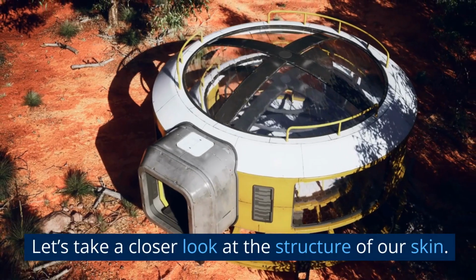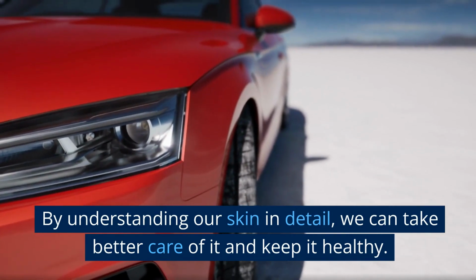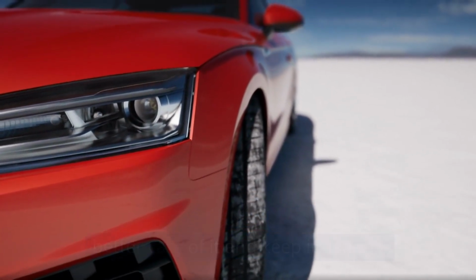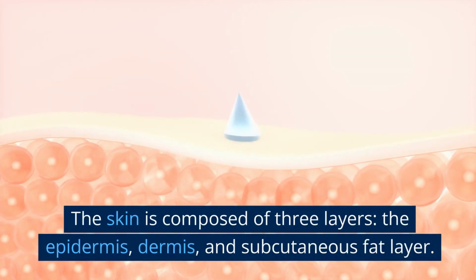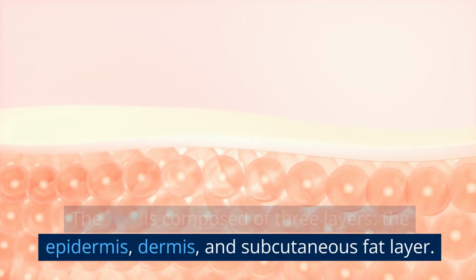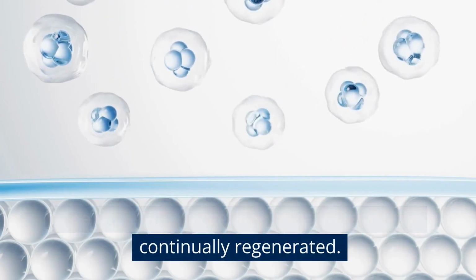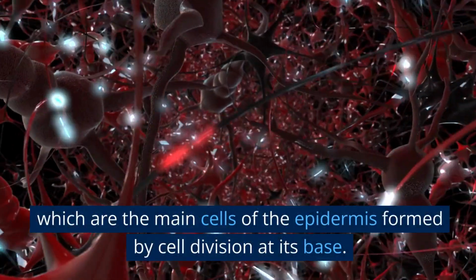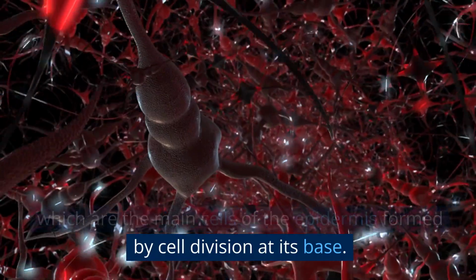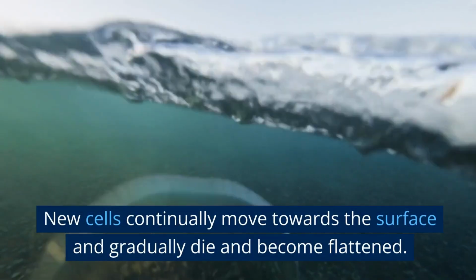Let's take a closer look at the structure of our skin. By understanding our skin in detail, we can take better care of it and keep it healthy. Human skin structure. The skin is composed of 3 layers: the epidermis, dermis, and subcutaneous fat layer. The epidermis is the outermost layer that is continually regenerated. It contains keratinocytes, which are the main cells of the epidermis, formed by cell division at its base. New cells continually move towards the surface and gradually die and become flattened.